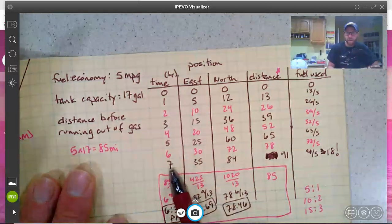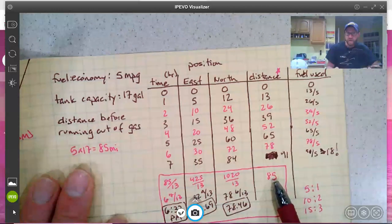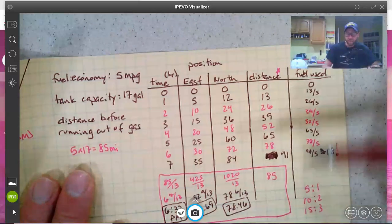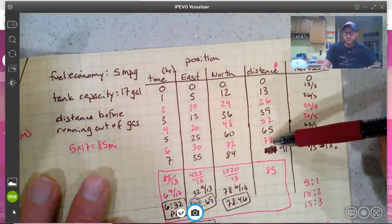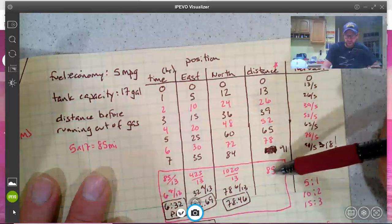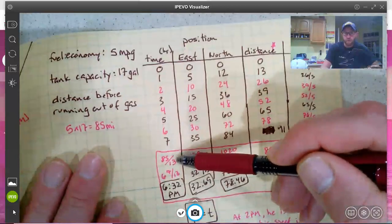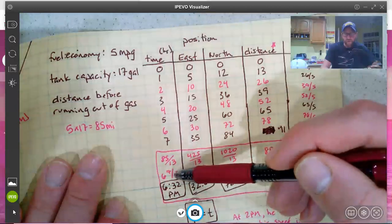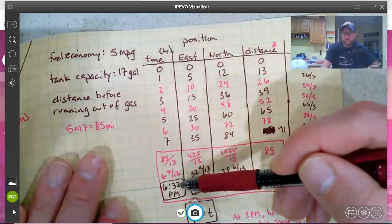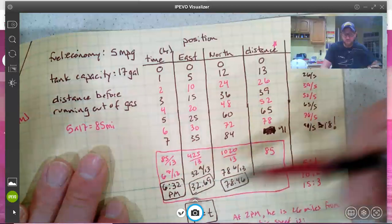And we ran the table down until we got to 7 hours, where we saw that he'd run 91 miles, which was too much. He's run out of gas at 85. So we had to work back and find out where he is at exactly 85. To find out the number of hours from the total distance, we just divide by 13. So we took 85 and divided by 13 to get a time, 85/13. That time, by the way, is 6 7/13. We divide 7 by 13 and then multiply by 60 to get 32 minutes. So it's 6 hours and 32 minutes since noon, which is 6:32 p.m.